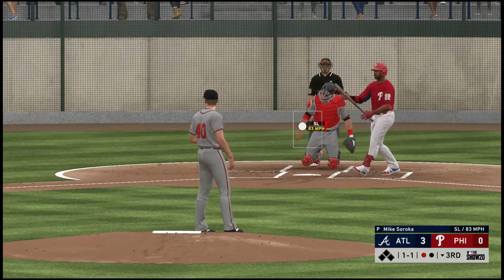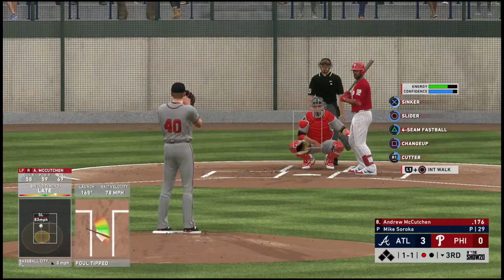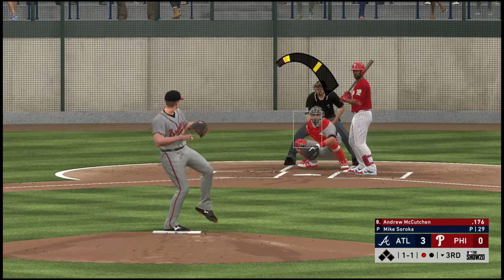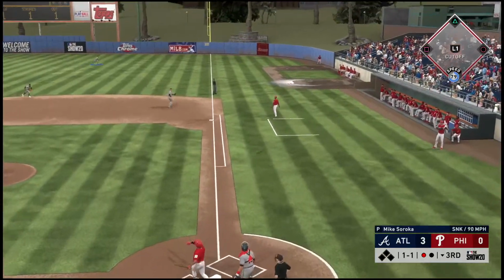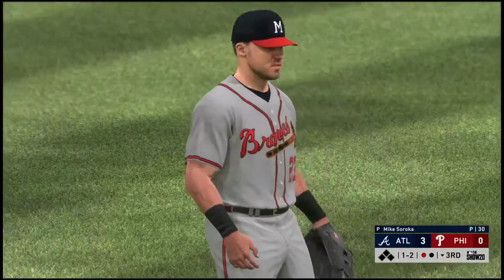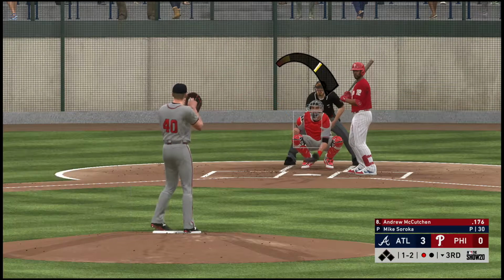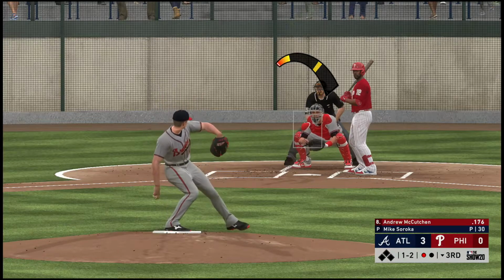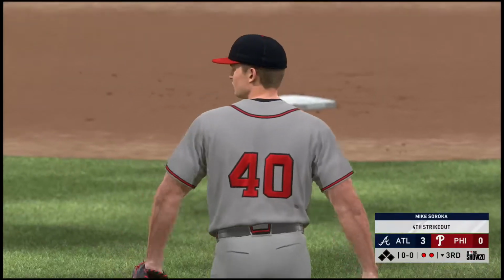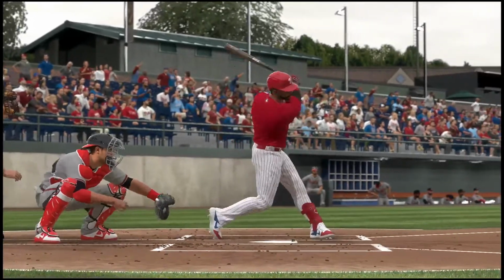And it's fouled away. Phillies are still looking to crack into the hit column in this one. Again, another foul ball. A ball and 2 strikes. Here's the pitch. Oh, and this is swung on and missed. 4 strikeouts already, and that's out number 2. 2 up, 2 down on strikes in this inning. He looks really sharp out there, guys.